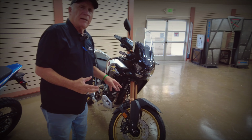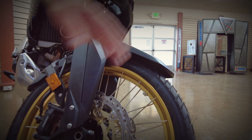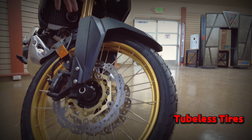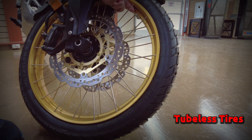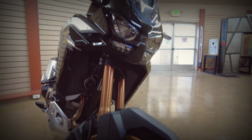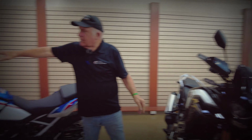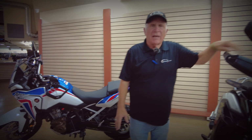The African Twin Adventure has, again, as the standard would, a 21-inch wheel, but this has a tubeless tire with the spokes on the outside, so it's not going to damage the tire. You have a lot more protection on this bike. This has a small protection. This has a lot of wind protection.